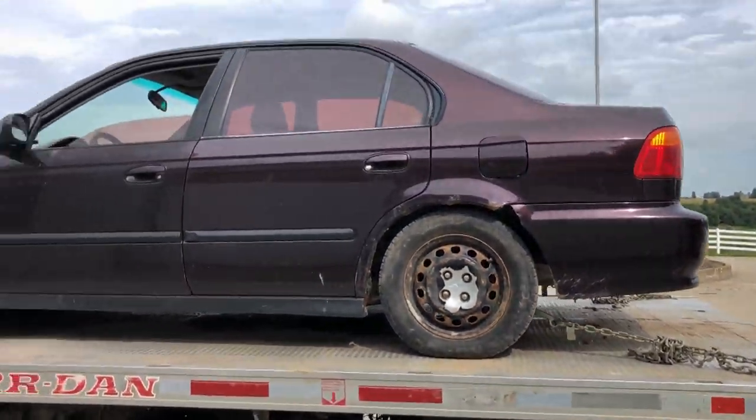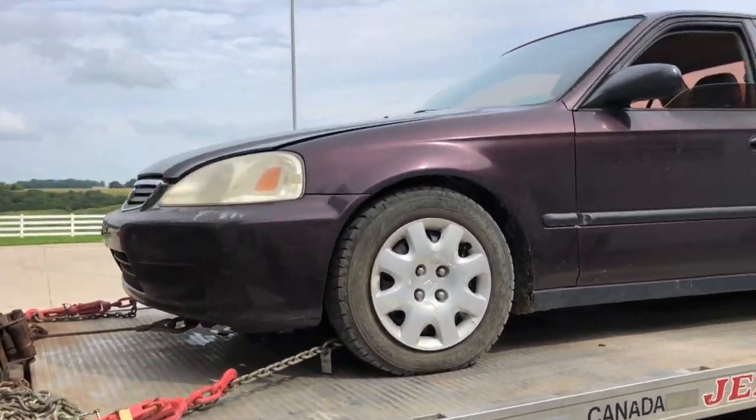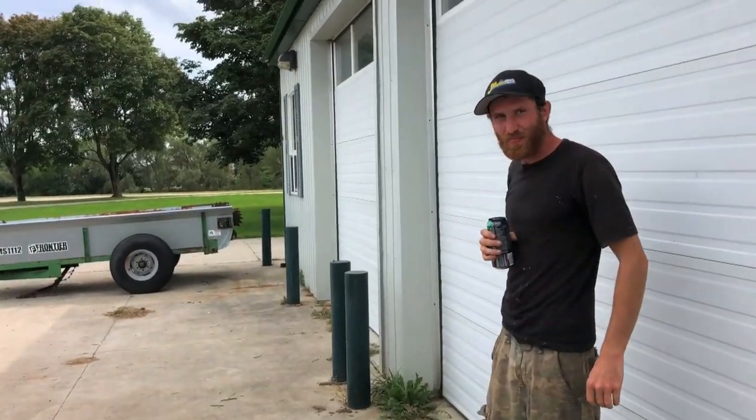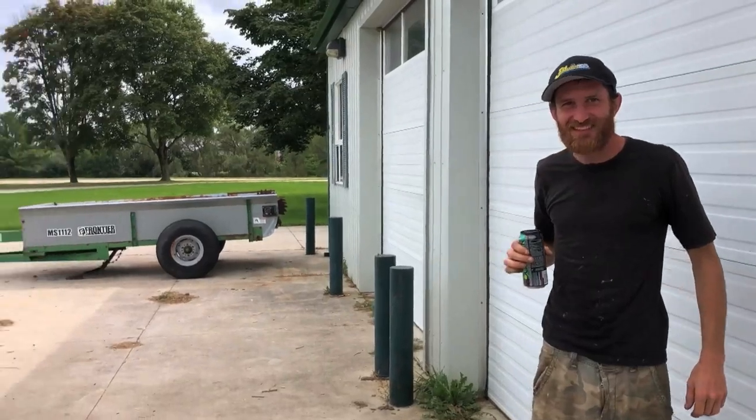That's nice. So this is the race weapon for this week, and I feel like we're gonna have a lot more of these coming through. Oh yeah, tons. I like your flip flops. Yeah. You don't go matching it.